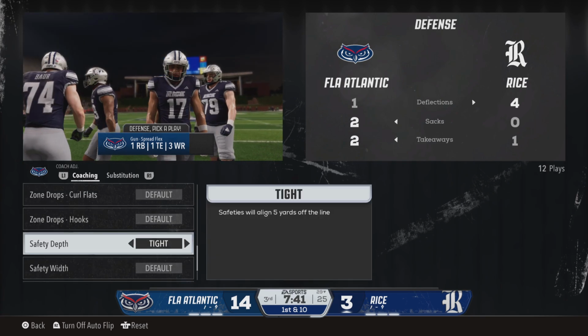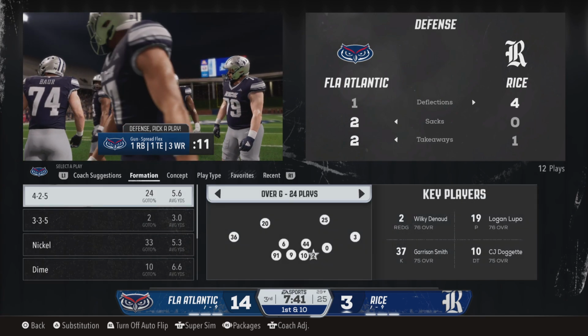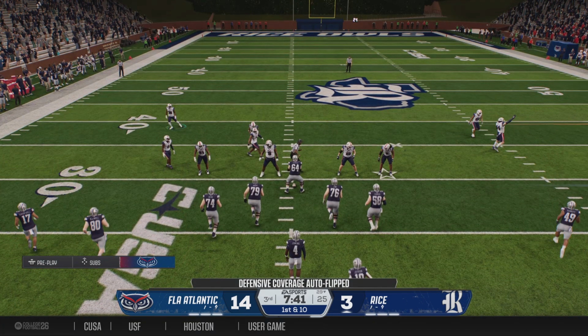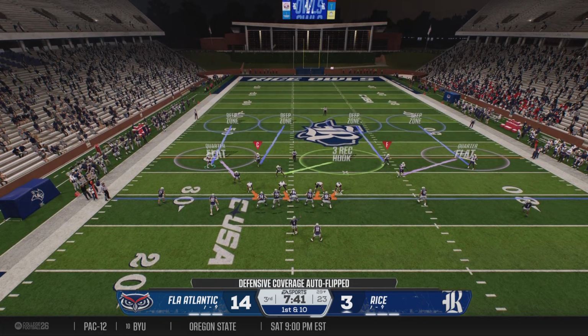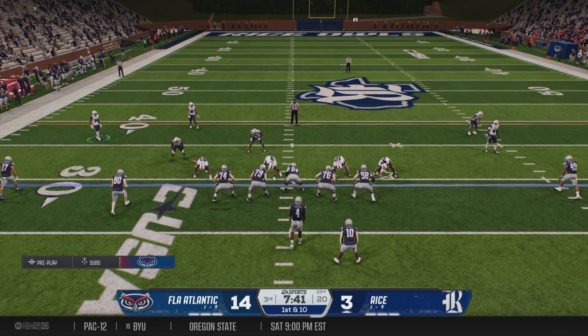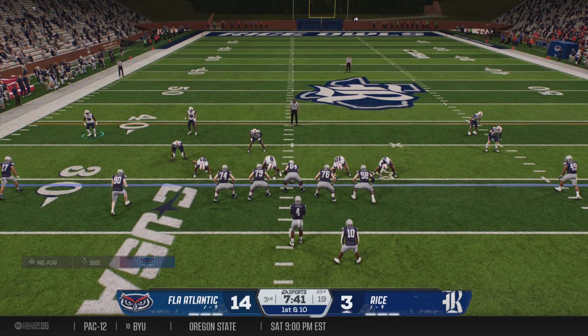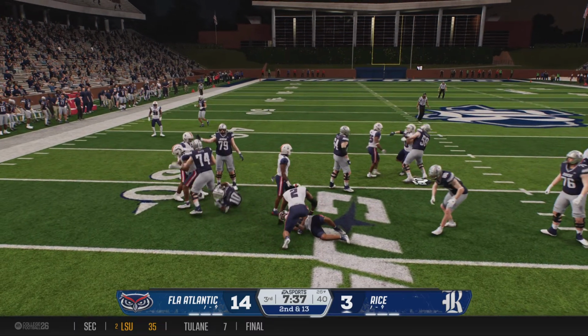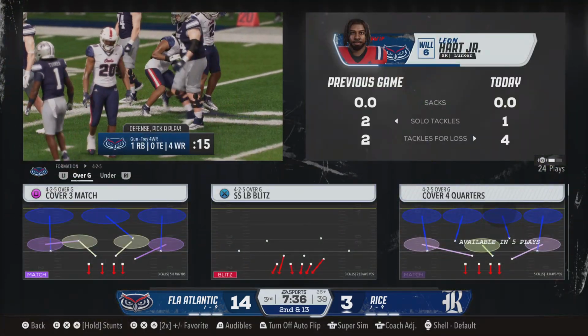Rice has the ball back, and they're ready to send the offense back to the field. These guys really need to get something going on this drive. They are still well within striking distance, but they have very little to show for their possession so far. They'll leave it with him. They'll knock him down for a loss of a couple.